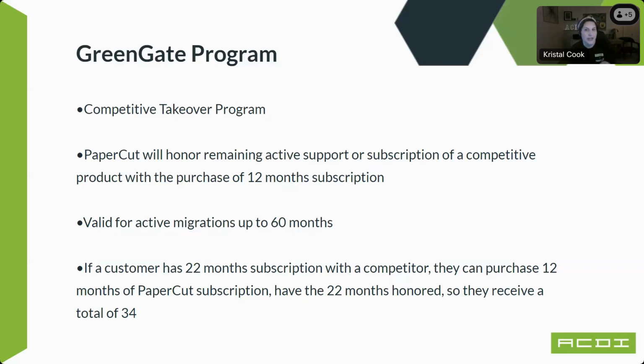So we can say, hey, we understand that you have invested in another software, but we have a superior product right now. So why don't you go ahead and move over to PaperCut right now, and we're going to credit you for what you've already invested. That's essentially what we're doing. We're not going to make them wait it out before they switch over to PaperCut. And there's really no risk to this, right? Because they are, again, getting the same amount credited to them with PaperCut. Very excited. Jeff, you want to jump in?